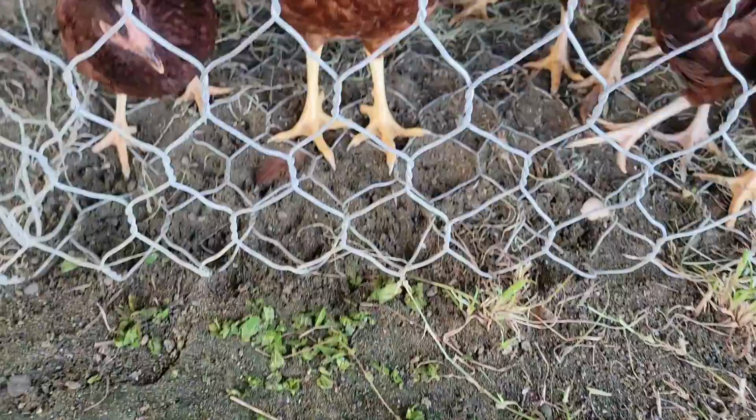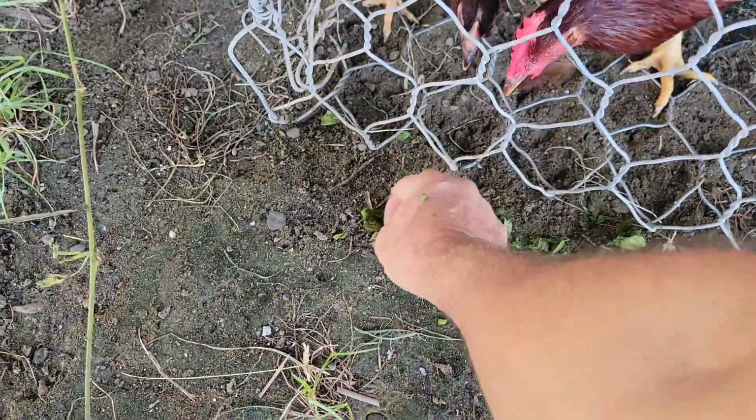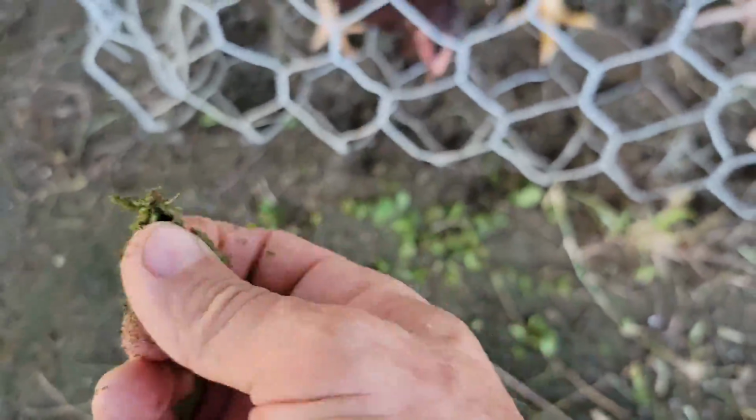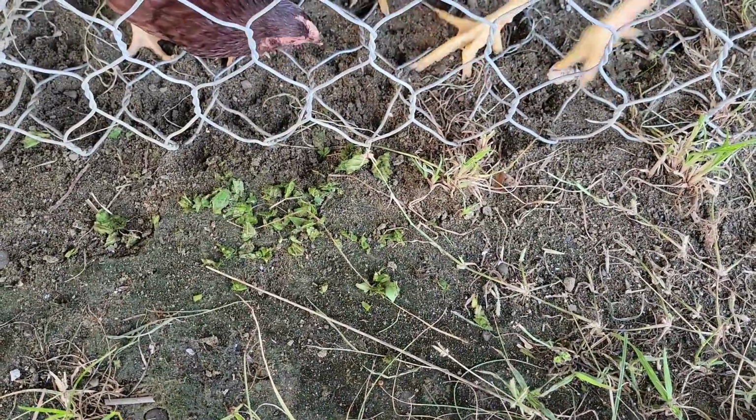So they left a lot of it that was down around by the root. They even ate some of the root part too. Here's some of it that's got root. You can chop those off, clean it up a little bit. I kind of did this in a hurry, but they definitely did eat quite a bit of the water lettuce.